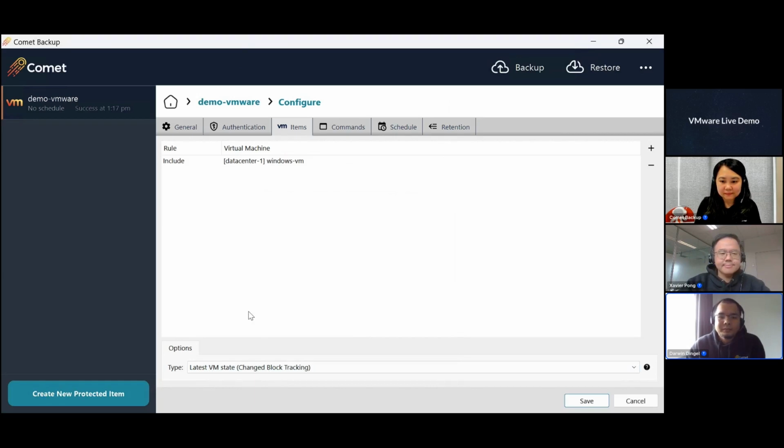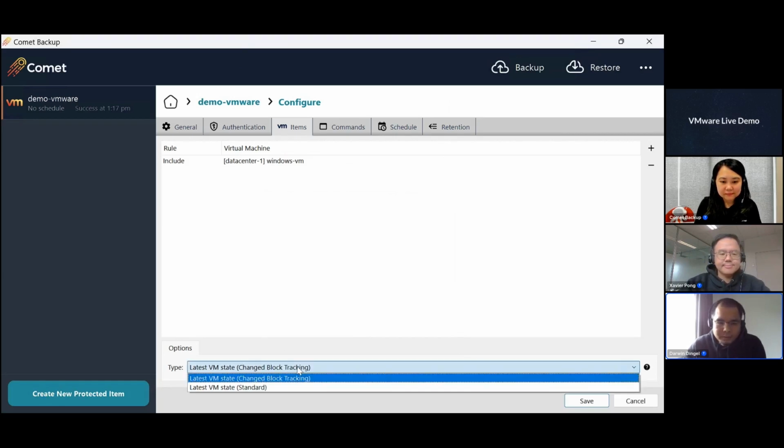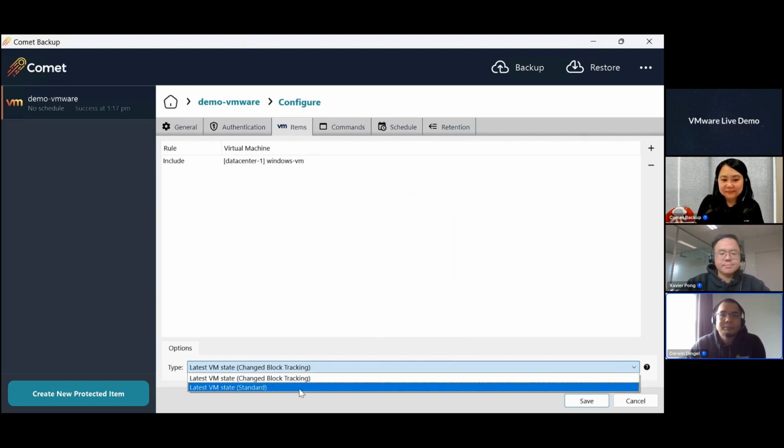We have here change block tracking. This reads only areas which have changed since our last backup. The other type is the standard one, which will read all disk areas. Both of these types will skip the unallocated disk space, which gives us an extra boost in performance.